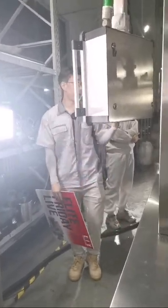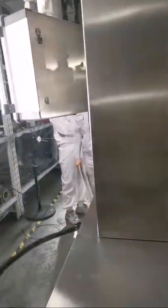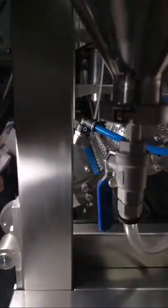Alright, next thing I'm going to show you is the oil strainer we have here. It sprays mold oil into the mold cavity one to one and will not spray outside, in order to save cost. Everything is going to be right over there where it's supposed to be.